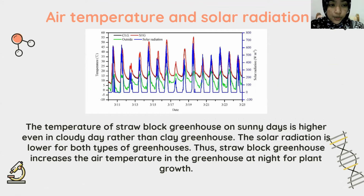So I would like to present about air temperature and solar radiation. The temperature of the straw block greenhouse on sunny days, even on cloudy days, is higher than the clay greenhouse. The solar radiation is lower for both types of greenhouses. Thus, the straw block greenhouse increases the air temperature in the greenhouse at night for plant growth. This statement is supported by the graph above.